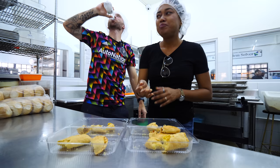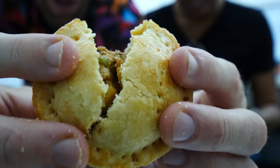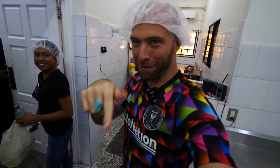Pine tart's amazing. So the next time you're in Guyana, you gotta try all three: pine tart, cheese roll, and, let me hear you say it. Patty. Yes, chicken patty, beef patty. Thank you so much. To be continued, all right? Yes, sir. Next time in Guyana, I'm coming right back here.